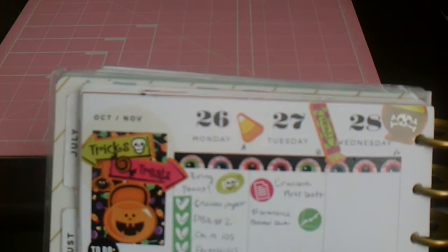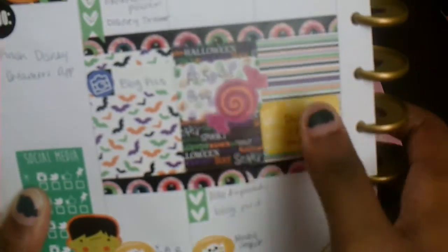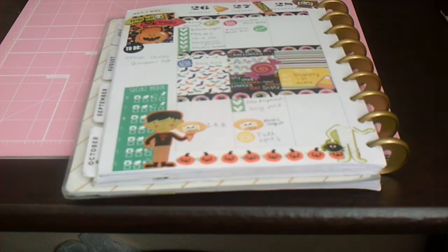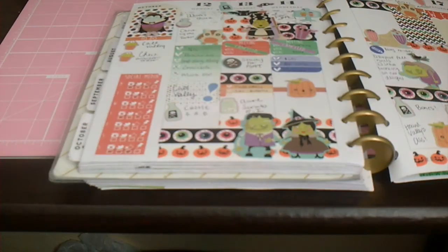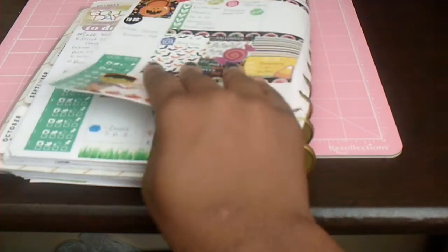But I use another Hello Emma weekly kit. These full boxes are from there, and so are the half boxes, and so are these checklists. And then the sticker book that I used was this trick-or-treat sticker book. Oh, and for this week, I had used the Freaky Fountain sticker book. So I used a lot of Halloween sticker books because I went a little crazy, so I wanted to use most of them for the month of October, except for this week. I wanted a break so I wouldn't be too sick of Halloween before Halloween comes.